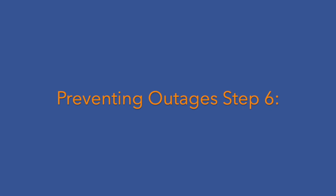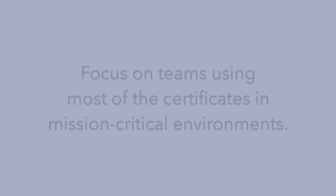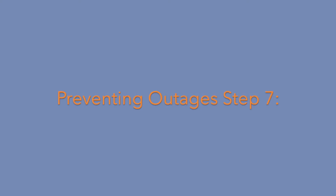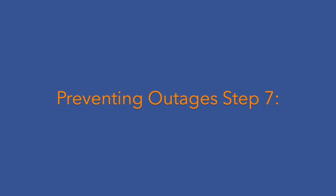Sixth step, you recruit, train, and onboard your early adoption teams. So when we say early adoption teams, what are we actually focusing on there? We're focusing on the teams that are using most of the certificates in mission critical environments. So this could be your F5 team, could be your application teams. Really a way to get early wins with a small team that you can manage their adoption of the certificate lifecycle process, the certificate as a service process. You expand that to an enterprise-wide methodology. You then go to all of the teams.